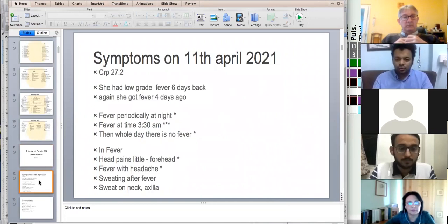All the cases that I am showing you are documented cases with investigations, with reports, and with the consent of the patient. My only request is that you do not click pictures of the patient's photograph, because this is confidential literature and this is with a lot of respect for the patient.